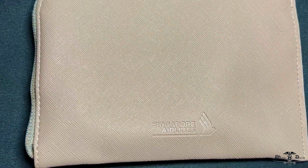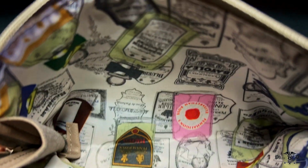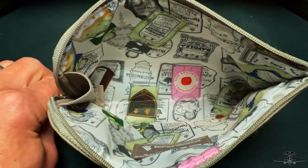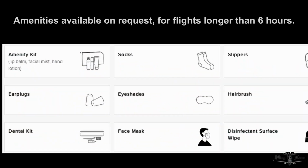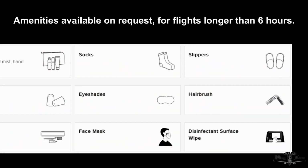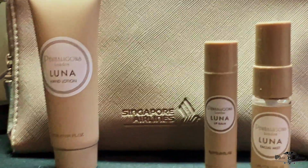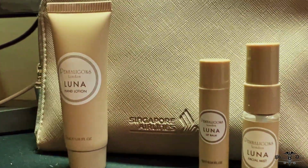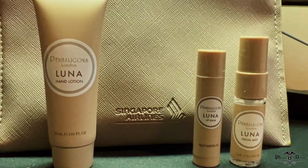All of these amenities reminded me of one privilege of flying business class, and that is the amenity kit. Singapore Airlines now provides amenity kits or individual amenities on request only. Prior to sleeping, I had asked the FA for socks and slippers, which she quickly provided me. In addition to those items, one may request the amenity kit supplied by Penhaligon's, which includes a lip balm, hand lotion, and same facial mist you'll find in the lav.